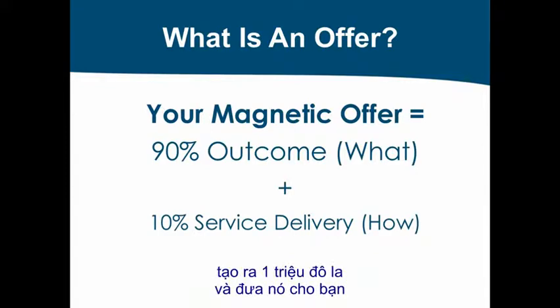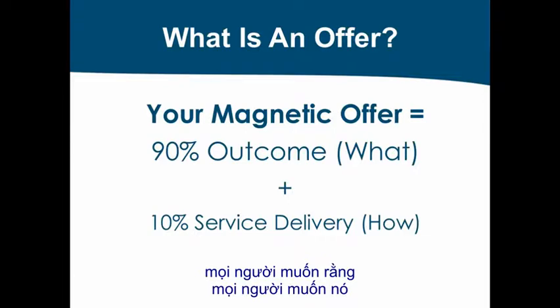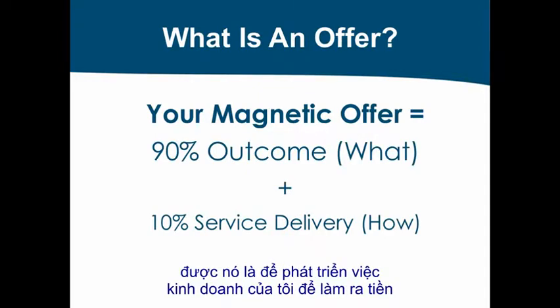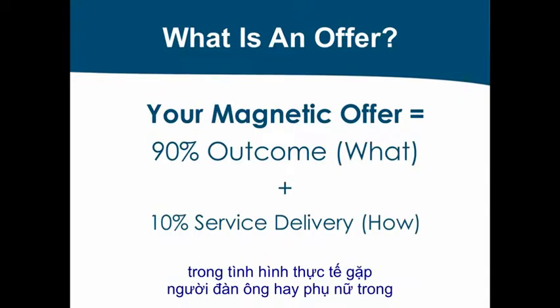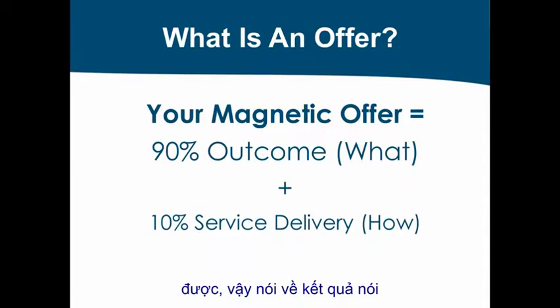And so the point is, if I could show you how to make $1 million and I gave it to you on a napkin, would you really care that it makes no thud at all? No, you'd be thrilled at this point. You're like, please simplify this. So everybody wants that. Everybody wants it to be simple. It doesn't matter how many hours it is. It just matters, can you get me the result that I want, whether it's to grow my business, make money in real estate, meet the man or woman of my dreams, lose the weight, hit the golf ball, whatever it might be. So talk about the outcome.